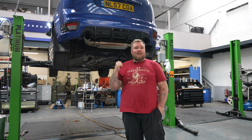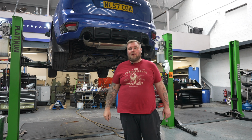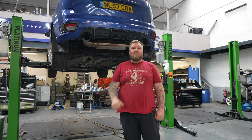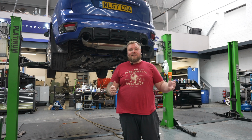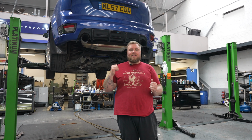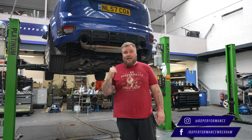This is running, I think, one of Sam's kits. Correct me if I'm wrong in the comments below, but I think it's running one of the kits that Sam actually offers. He bought a few of these ready-made up kits to go on these vehicles, actually supplies them or installs them at your home address. He's one of the guys who pioneered this kind of setup, really.